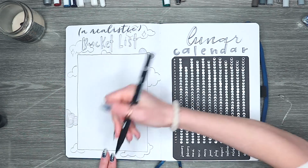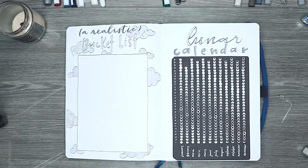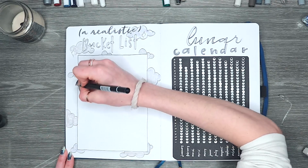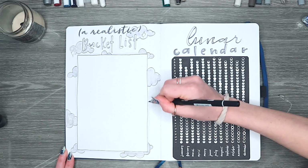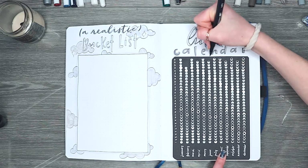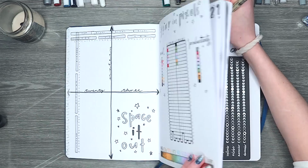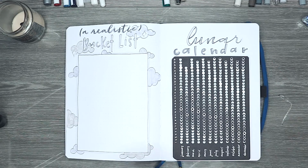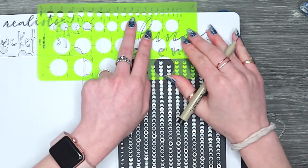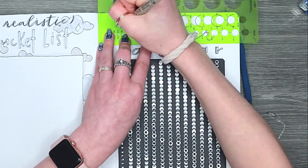While I'm coloring in these clouds, I feel like it's important to mention I won't likely be doing monthly bullet journal spreads, filming them like this. I did want to do my setup again because a lot of people have been curious in the past, so I figured why not? But filming spreads kind of takes some of the fun out of it for me.